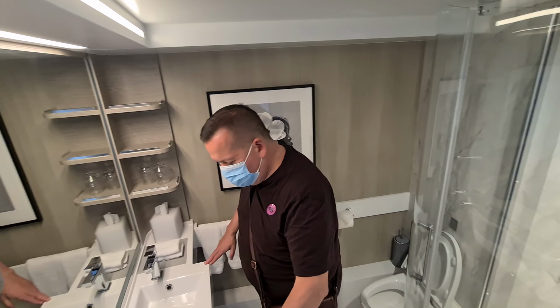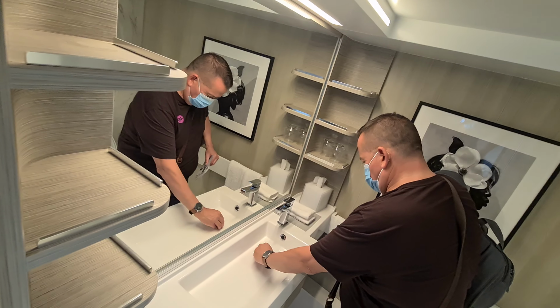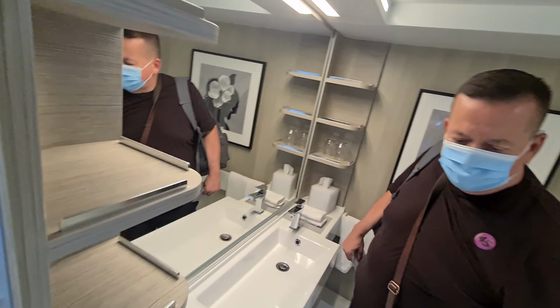And a nice big size sink. Very nice, very, very good, very well done. Good job, Celebrity. You did a good job, really.